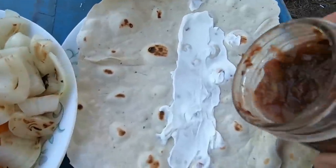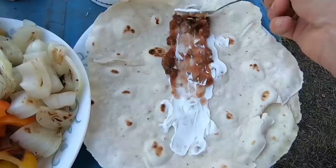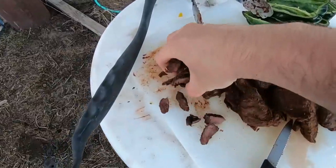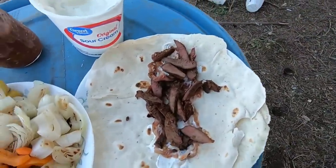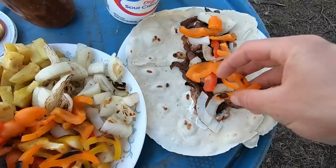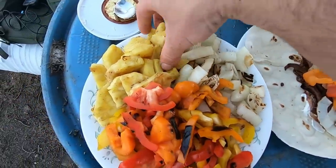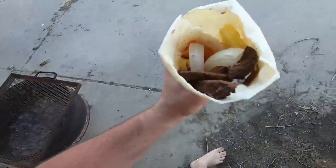I like to put a good line of sour cream, put some salsa on. Ooh, that'll be all right. Smear that on. Now I need some pigeon. That might be a little bit more than what I needed. Put some onions on there. Peppers. And I normally don't put fruit in here, but hey, I like pineapple, so we're gonna do that. Doesn't that just look all right? I think it looks all right. All right, let's give her a taste. Doesn't hold together quite as well as a bigger one does.